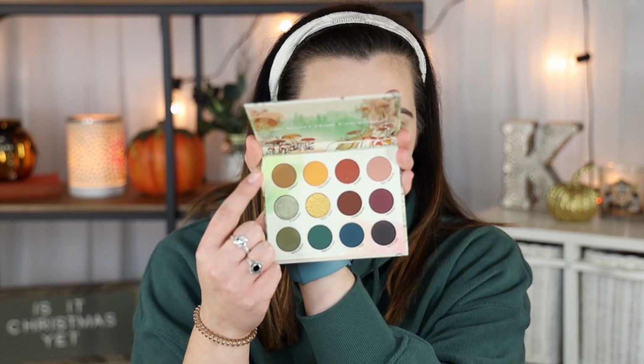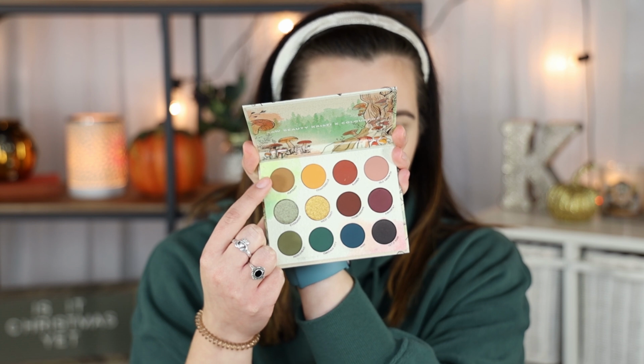So I'm gonna go ahead and start with the shade Puffball. It is this shade right here. Seems like the most neutral brown crease shade. Okay, these are very dusty, very soft shades. And I did also use the Cinema Secrets to clean off all my brushes before I went in with this palette.